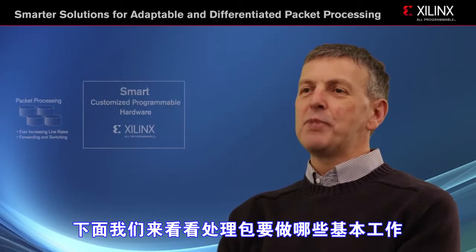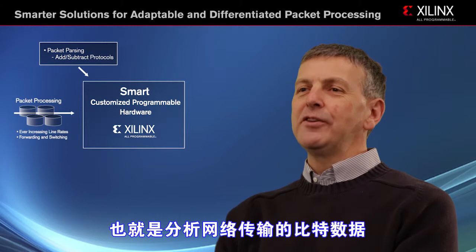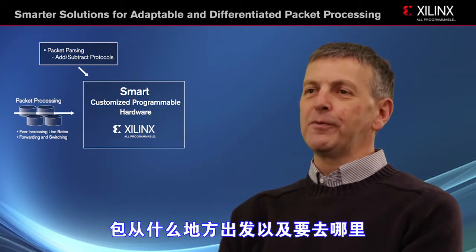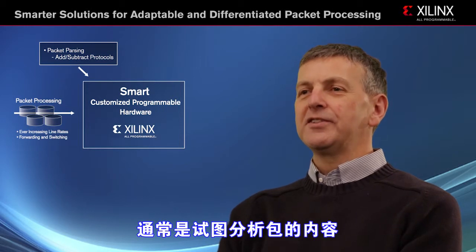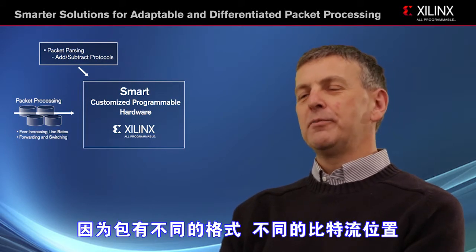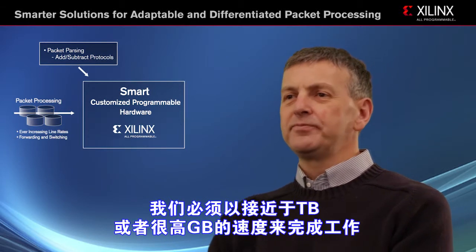Let's have a look at some of the basic things we do with packets when we're processing them. The first one is so-called packet parsing, and that's having a look at the bits going over the wire and just figuring out exactly where the packets are, what's in the packets, where they're coming from, where they're going to, and generally trying to analyze the contents of the packets so we can decide what to do with them. And that's very challenging because packets have different formats, different positions in the bit stream, and we have to do this at these very high gigabit towards terabit rates.